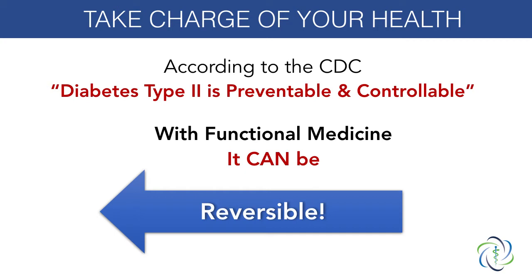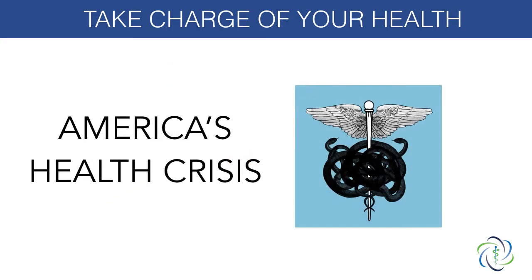At Innovative Health, we're passionate about helping you regain your health and vitality. We help you to take charge of your health, and we're going to start that process right now with you. By educating you on America's healthcare crisis and helping you understand how the system is failing patients, we will discuss some of the underlying reasons why you're not feeling your very best. At the end, we'll give you a fantastic opportunity to come in for a one-on-one consultation at our clinic to begin your journey to optimal health.